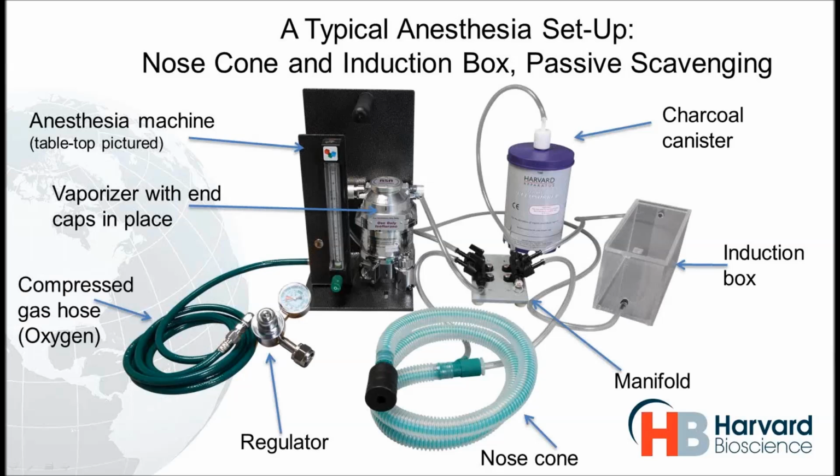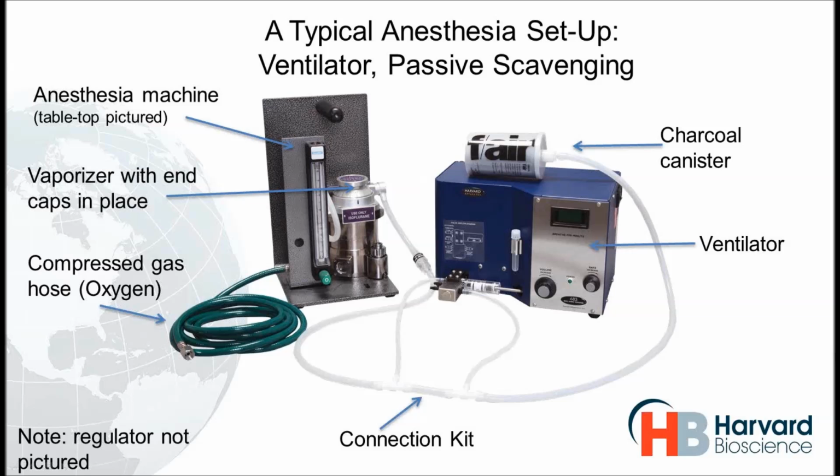And you just turn the stopcock for your induction box, put your animal to sleep, move them over to the nose cone, turn your stopcocks, and you're good to go. You don't have to do anything else with this system. Manifolds have been around for a very, very long time. They're resistant to the stickiness that halogenated gases have in your system. And this makes it very easy for researchers.